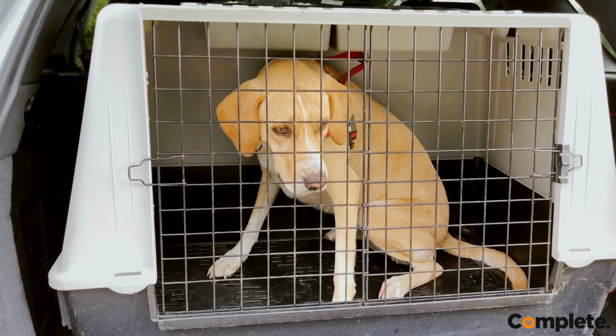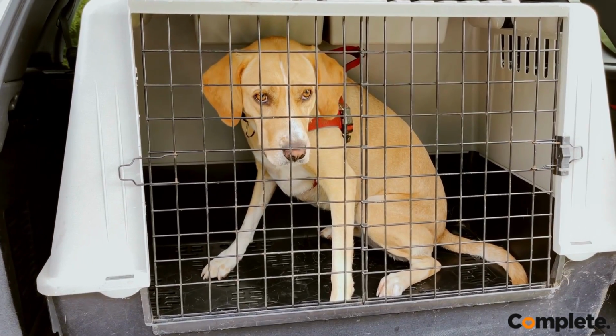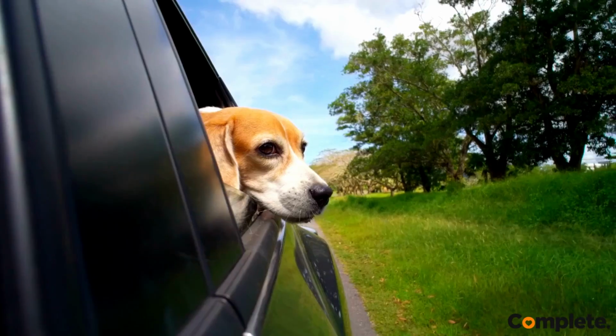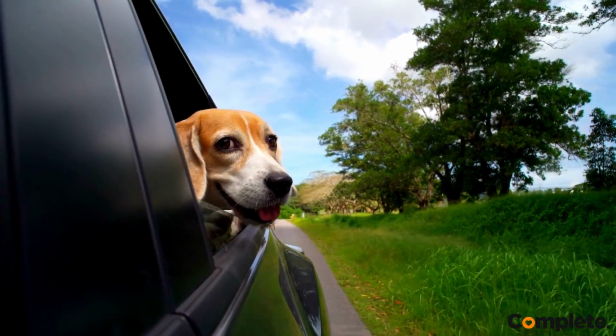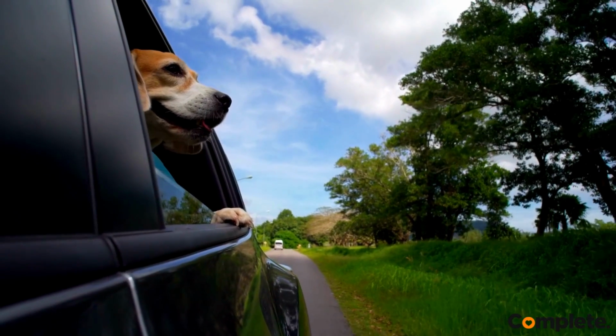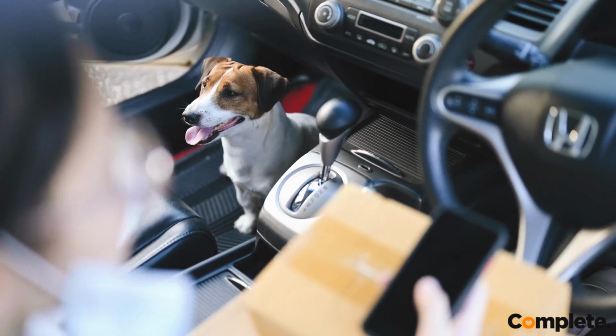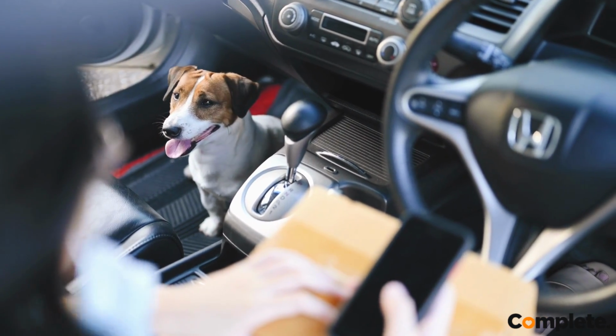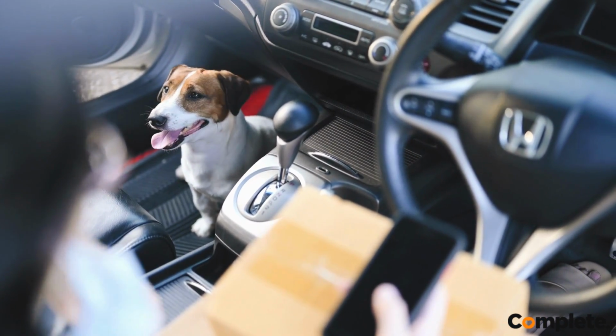So why do pets need to be restrained in a car? There are lots of important reasons to keep your dog or cat well secured while you're driving. Let's start with their own safety. A pet seatbelt or carrier will help prevent serious injuries to your dog or cat if you're in a car accident. Your safety is important too, and if your fur kid is loose in the car, they could seriously hurt you and your passengers in an accident.